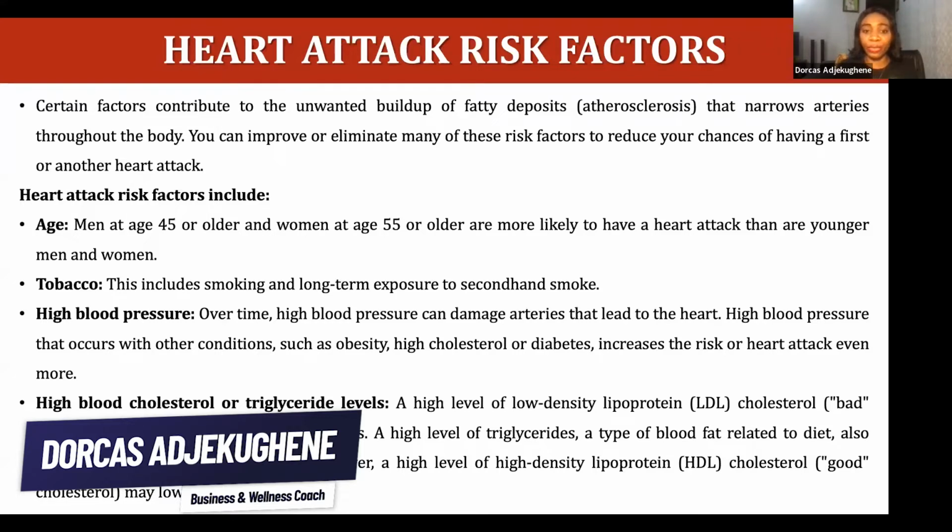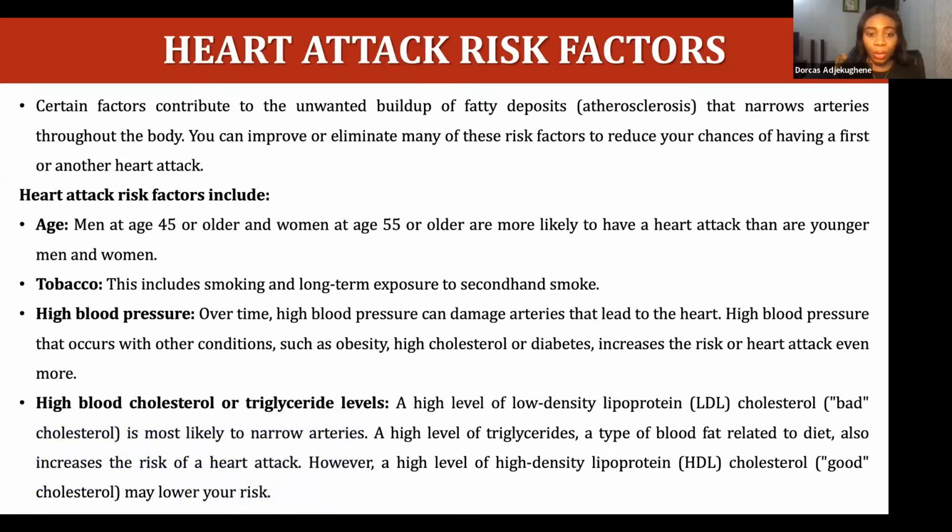Now, men at age 45 or women at age 55 are more likely to have a heart attack than younger women and men. Now, people that smoke tobacco or have long-term exposure to tobacco, as I said earlier on, tobacco and long-term exposure to secondhand smoke can actually be a very strong risk factor.